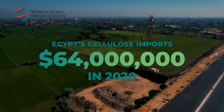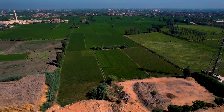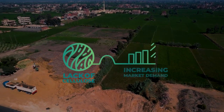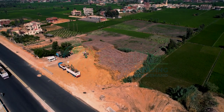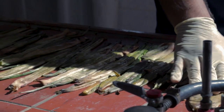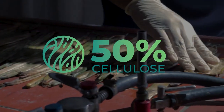With the demand being so high, we asked ourselves, how can we bridge the gap between the lack of the local cellulose supply and the increasing market demand? The answer was right between our hands. We just needed to extract it. The answer lies in the stems and roots of the plant, which already composes of 50% of cellulose.